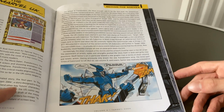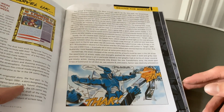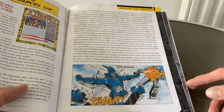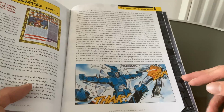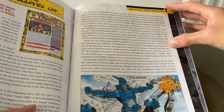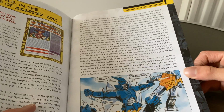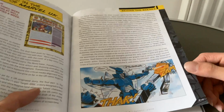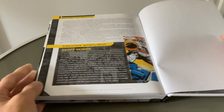There we go. The arrival of the Transformers movie brought with it, for the first time, the streamlined animated character turnaround sheets, which meant the UK artists, who up to this point had drawn the characters based largely on the toys and backup, could now bring a freer hand to the way the characters moved and interacted on the page. Sadly, the turnaround sheets didn't arrive in time for the first part of Target 2006, and the difference between it and the subsequent official part 1 can be clearly seen, particularly in the look of Galvatron. Yeah, so they used a toy version for the start.